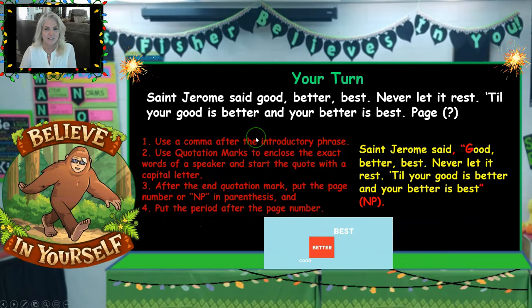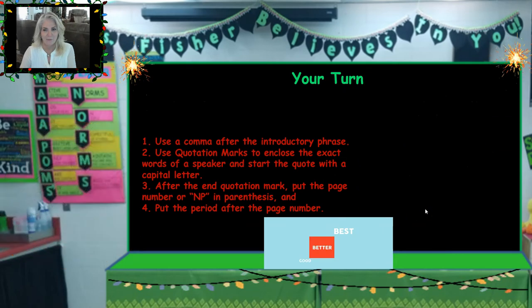Now it's your turn. Try this one. St. Jerome said, good, better, best, never let it rest till your good is better and your better is best. And then we have the page number. Unknown. How would you put that? If you chose St. Jerome said, comma, quote, capital, "Good, better, best. Never let it rest till your good is better and your better is best," end quote, in parentheses, NP for no page number, and a period outside, then you did it correctly.